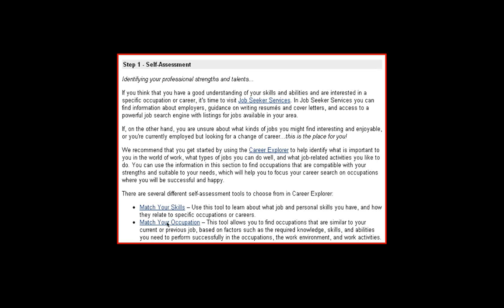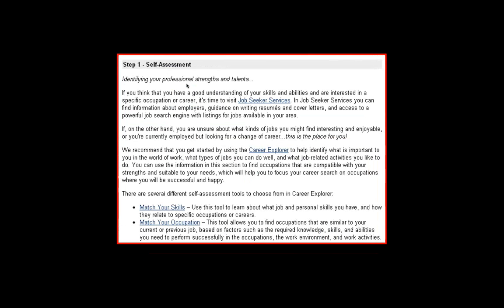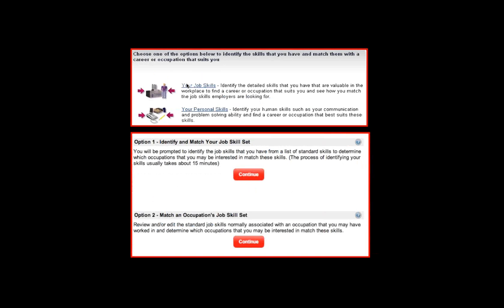So once you do that, we have to do the job skills, because without registering, we won't be able to do the self-assessment about your own skills match. We're going to have to do it based on the occupation that we've had before. So these are those screens that you would see.